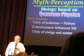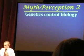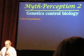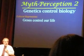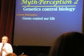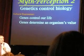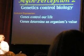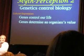Misperception number 2 is genetics control biology. And I say we tell a cultural expression of that belief system. Well, basically what it says is this: genes control our life. That means you don't control your life, your genes control your life. And genes determine an organism's value. Oh, that person doesn't come from good genetic stock. Or this individual has got better genes than you have.